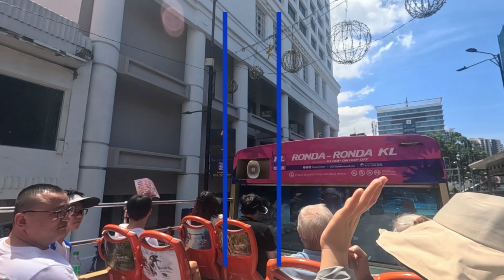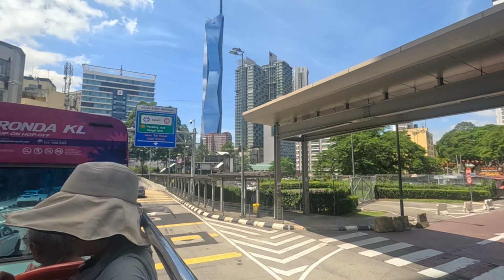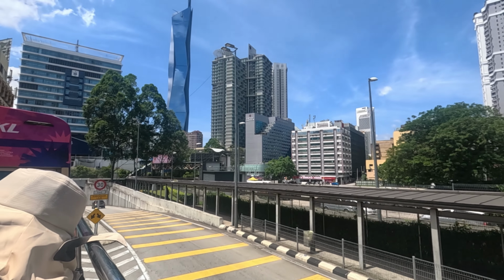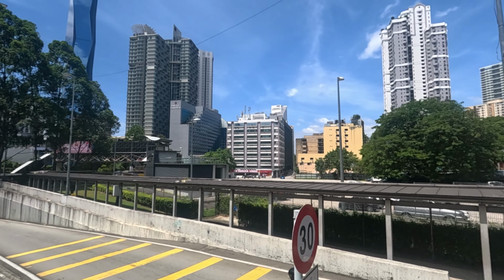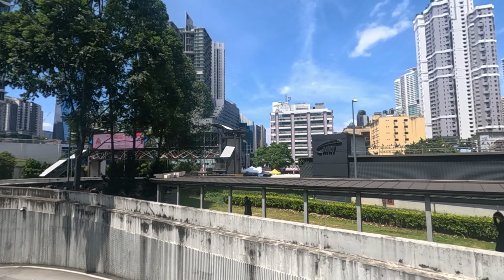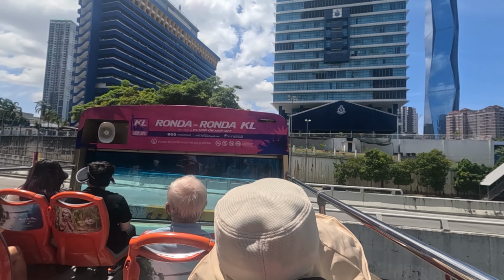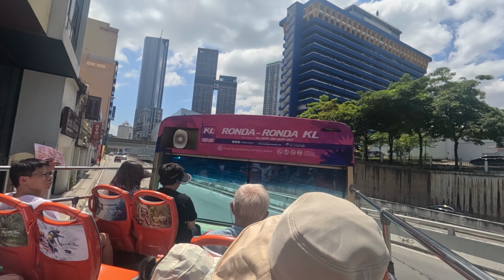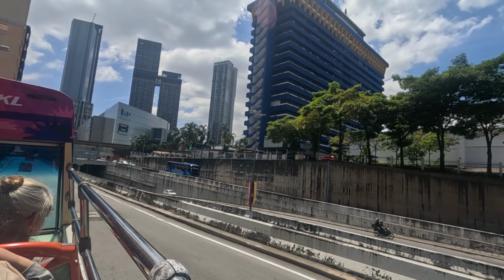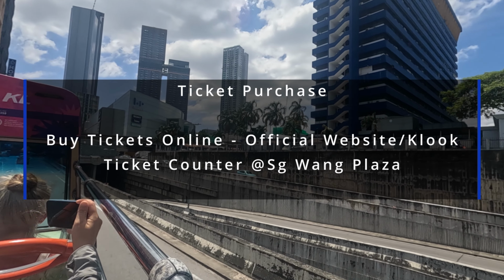My suggestion is to avail the 48-hour ticket, which is 90 ringgit for an adult. Please note the ticket prices mentioned here are for the bus tour, and the tourist spot entry ticket prices are excluded. I'll be mentioning the ticket prices on screen, and later in the video I have mentioned buying tickets in a better or cheaper way. I have mentioned the website of the Hop On Hop Off Tour for your information, which also has the roadmap. You can buy tickets online, or you can go to the kiosk in Sungei Wang Plaza, which is also the starting point for this tour.